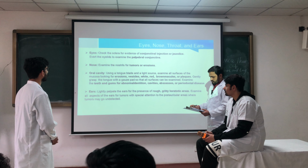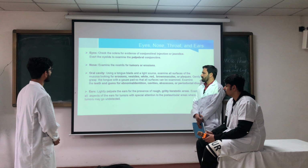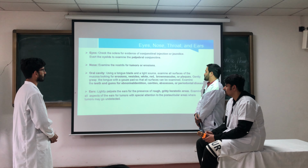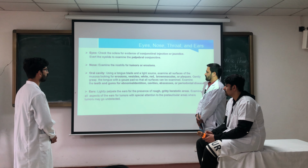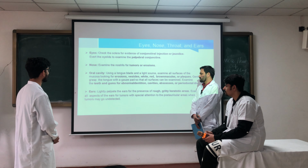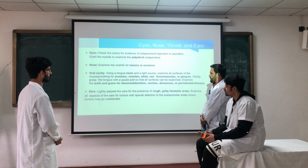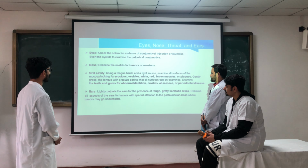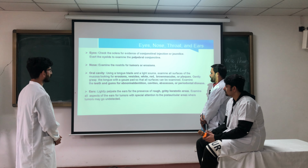Nose. Examine the nostril for tumor or erosion. Oral cavity. Using a tongue blade and a light source, examine all the surface of the mucosa, looking for erosions and vesicles, white and red, brown macules or plaques. Gently grasp the tongue with a gauze pad so that all the surface can be examined. Examine the teeth and gums for abnormal dentition, cavities, abscess, and periodontal disease.